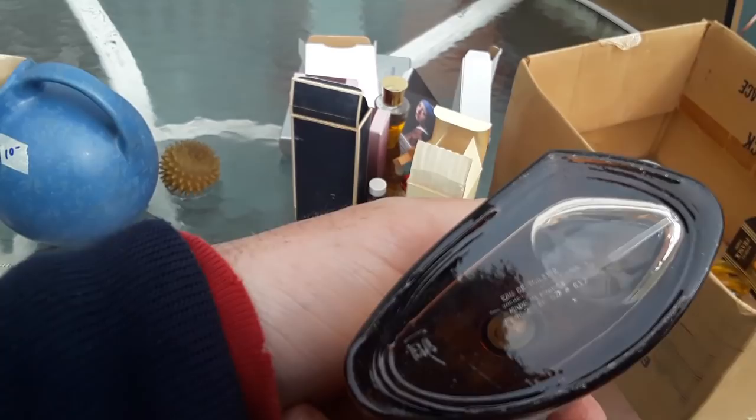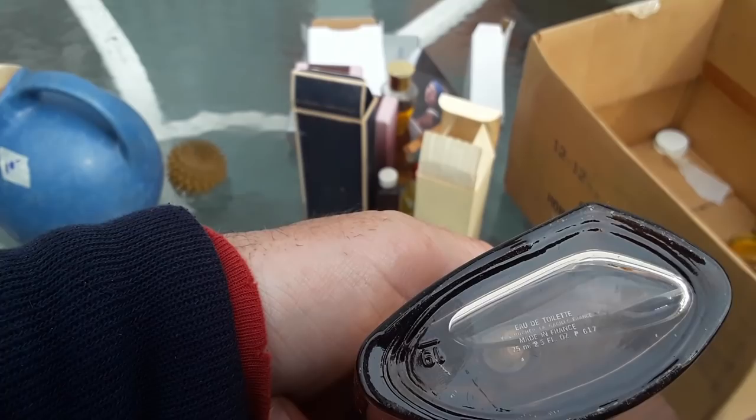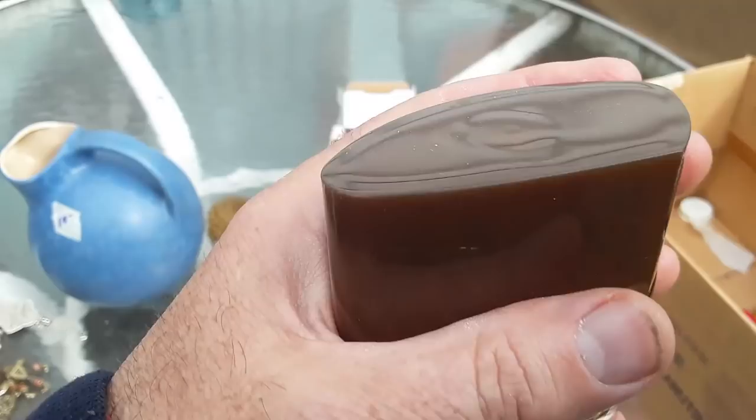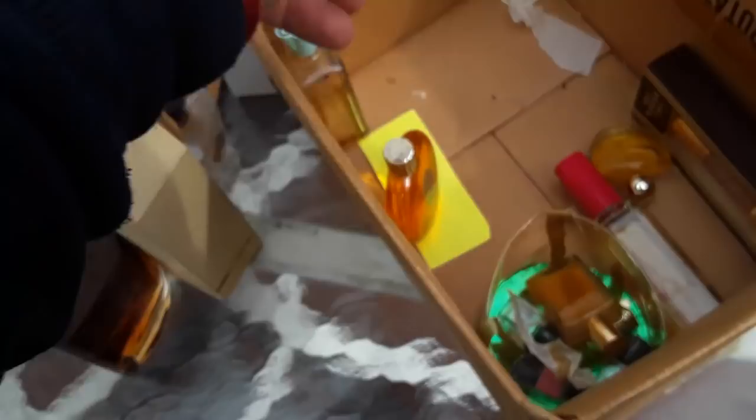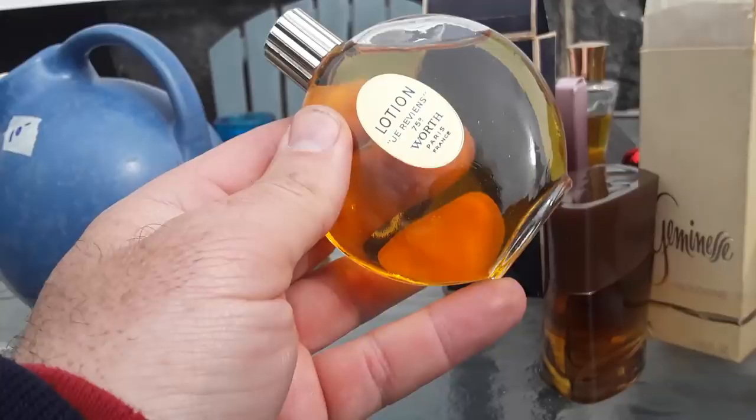Eau de Toilette. Let me see if I can get that. You might be able to read it better than me. Yves Rocher, I think. I am not familiar with this one. It's funny, everybody knows the easy ones. J. Revian's lotion. I've sold J. Revian's before. I don't specifically know if I sold this lotion.